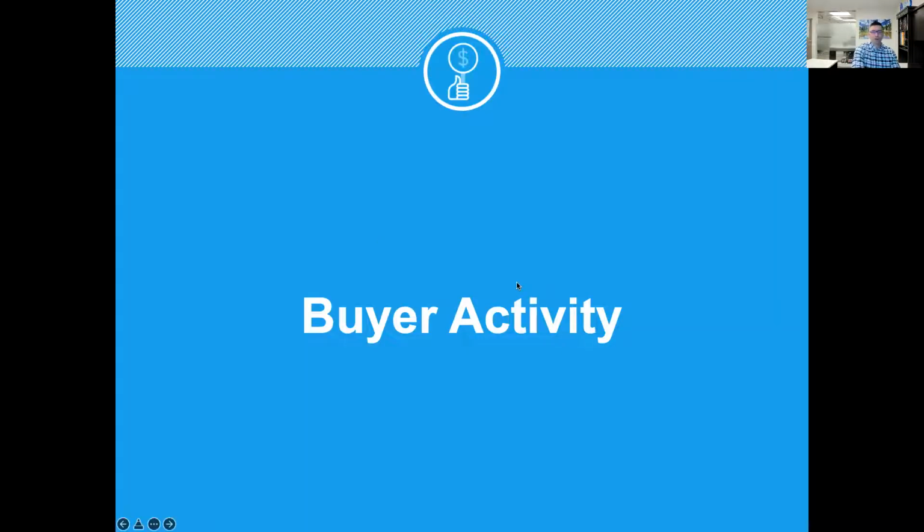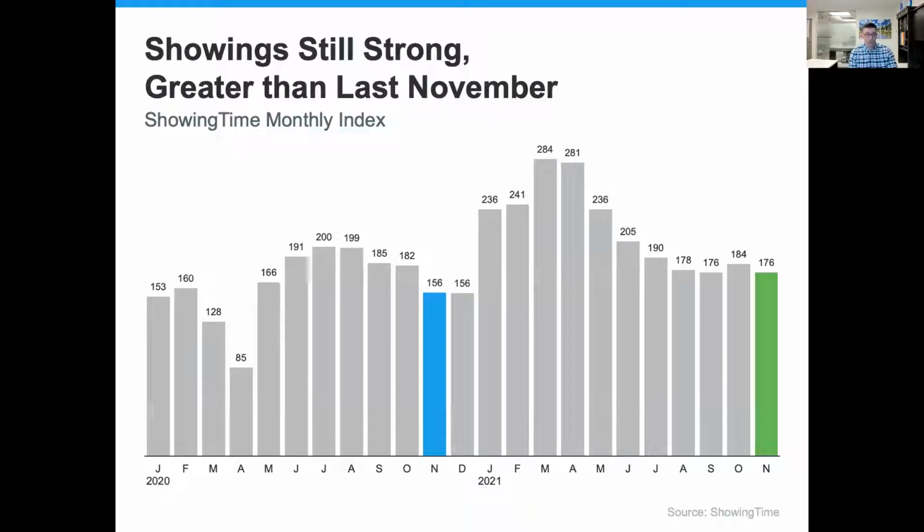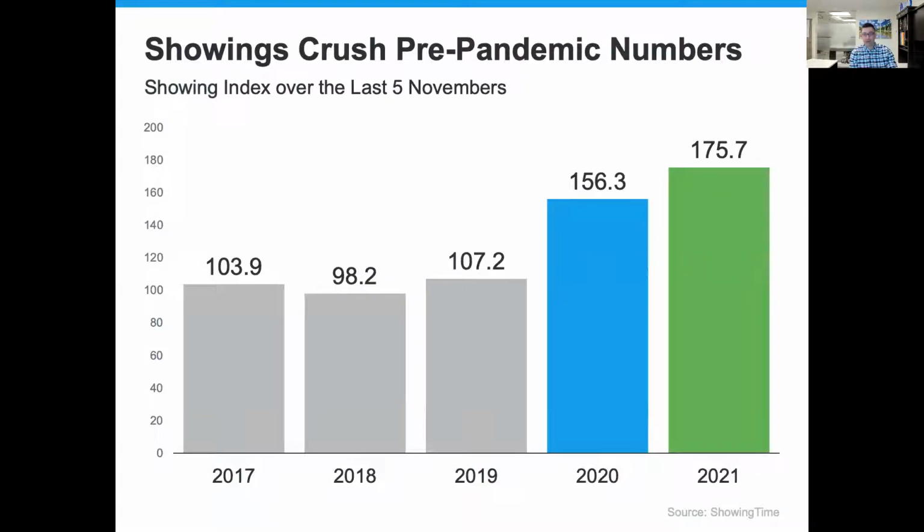The next section, buyer activity. Here's some good news. Showings are still very strong. They're greater than last November. Going back and looking at November 2020, it was 156 minutes per property. This is the average showing time, and it's 176 this November. So showing times are still up. Buyer demand is still up.